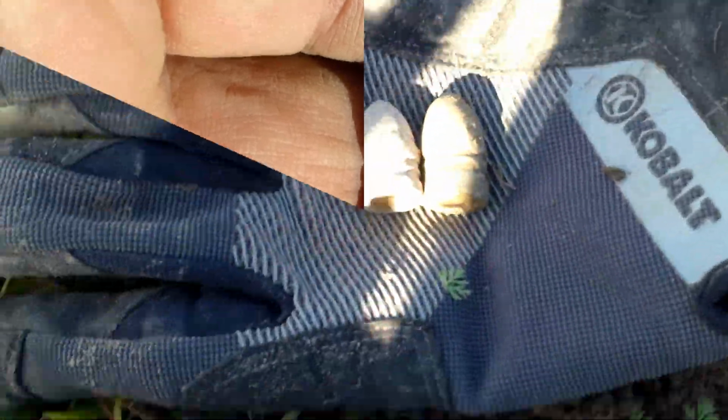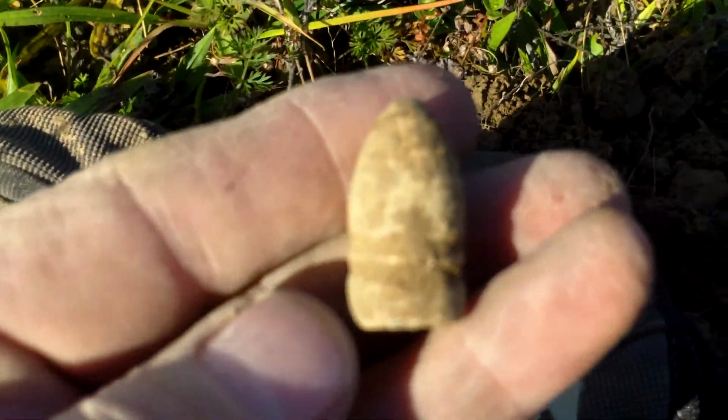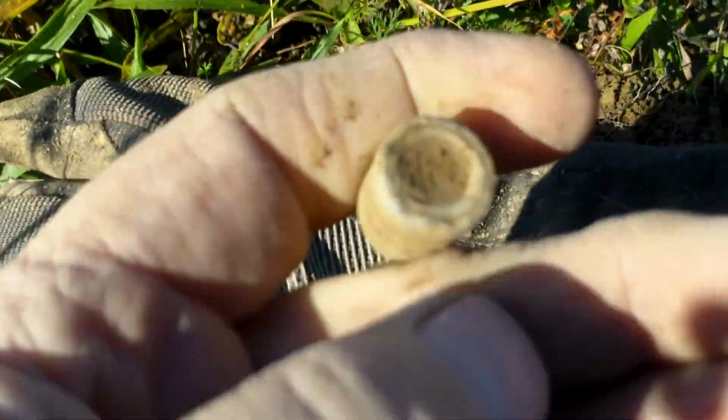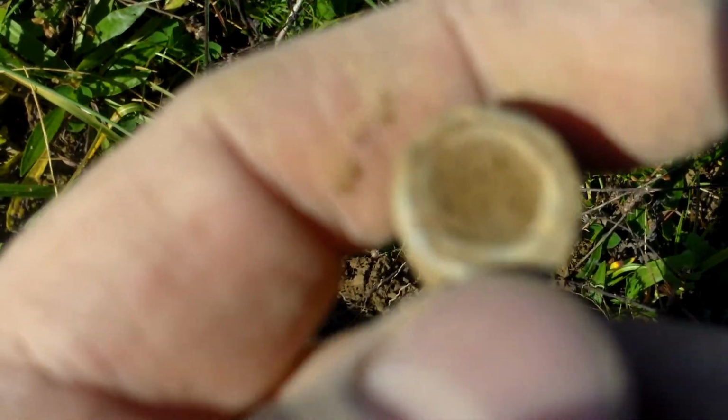Alright, it hadn't been long. Just talking about the Gardner. And I'll show you the diviners, because that's what I just dug, was a Gardner. And it's a pretty one. And it's dropped. And if you look close, without digging the dirt, but if you look close, there's an inner ring right there. There's 2 rings on the base of the Gardner.